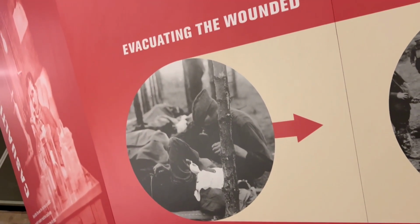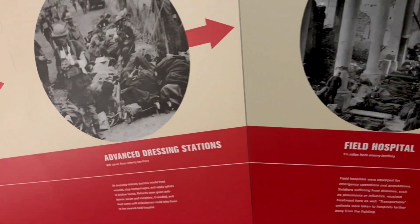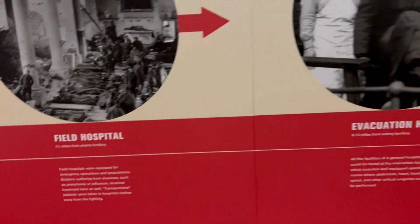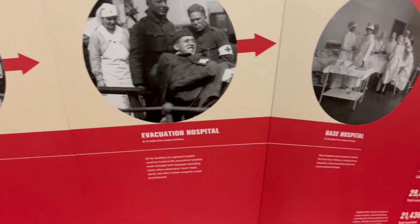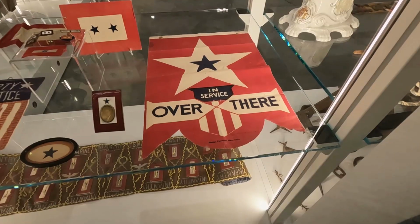As a former infantryman, we're always concerned about how we're going to get off the battlefield if we get hurt, and this wall behind me shows the process from the time a soldier was wounded all the way through the evacuation hospital, back to a base hospital, and then eventually back home or back to the front. It's really incredible.